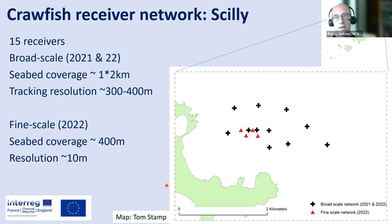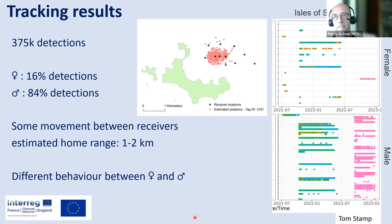So if we look at the array set out of receivers to study crawfish around Scilly, there's a network of 15 receivers, I think now, set out at two different scales to look at the fine spatial scale of individual movements and the broader area occupied by these tagged individuals. And over the last year, those tagged animals have now been redetected over 370,000 times.